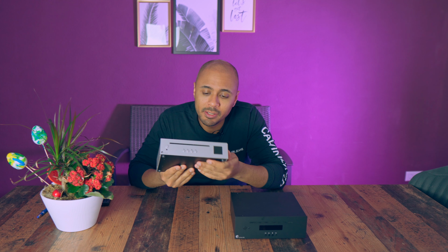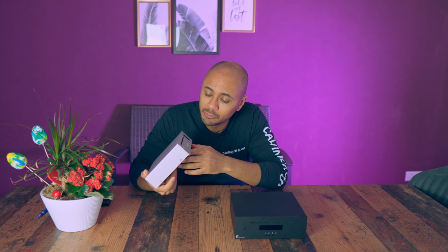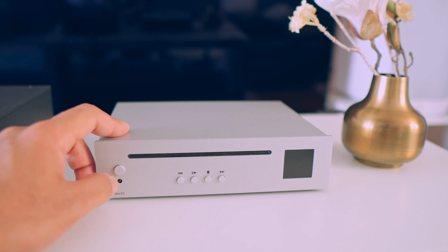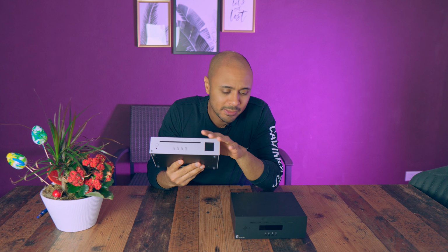So the front panel is in less is more modality. A power on/off button, play, pause, stop buttons that you can also use to eject the CD, and previous and next track. So minimalist and ultra clean. Same thing for the DS3.